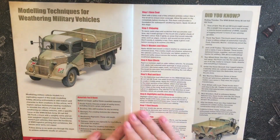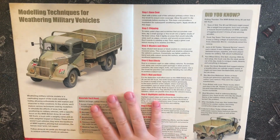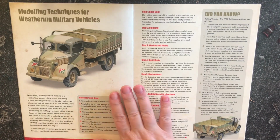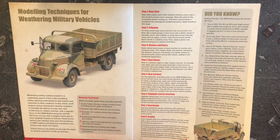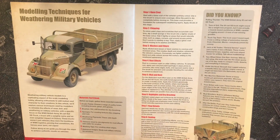Right, modelling techniques for weathering military vehicles. This was a really interesting read. Again, it's just going over some of the bits and pieces that you can use for weathering military vehicles. So like for adding mud and dust, highlights and dry brushing, chipping, washes, rust effects, etc. Really interesting. It just kind of gives you an overview of some of the things that you did.